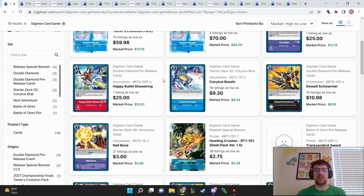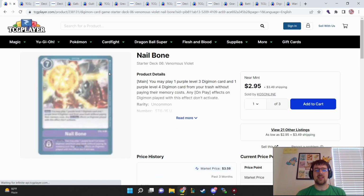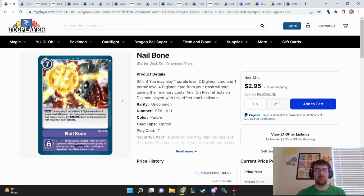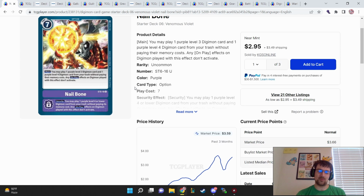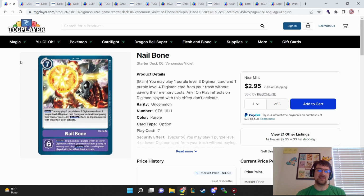But a card I really want to talk about is Nailbone right here. If you guys do not have your Nailbones, make sure you get them. This card is exclusive to the starter deck with no reprints in any near future. So if you want to play Bielstar, this card is necessary as it's one of your best late game options. So definitely keep an eye out.